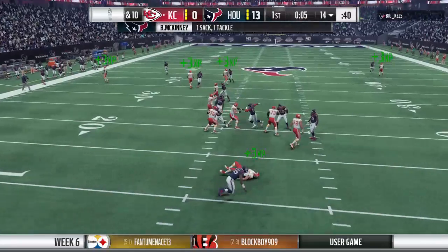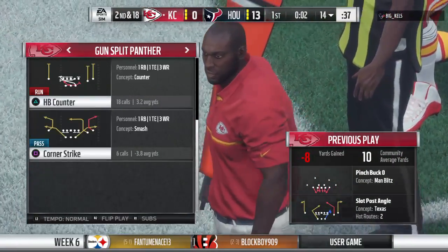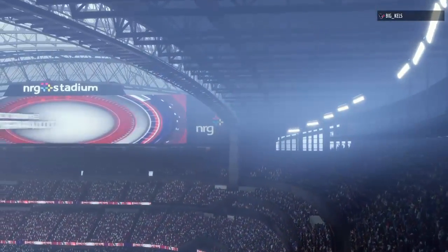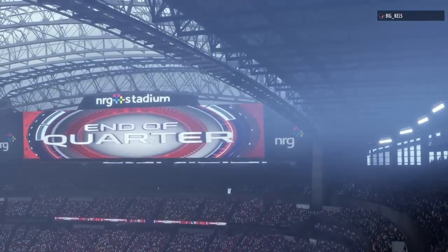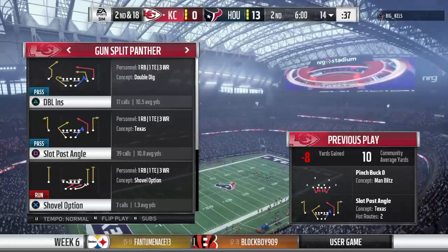Trying to shake off the interception. He'll look to throw. Bernardrick McKinney coming hard on the blitz. He dumps him for a loss of 8. Well, that play was the very definition of fast, quick, and in a hurry. Suddenly, he was there. Yeah, blink of an eye. That happened fast and a big sack.